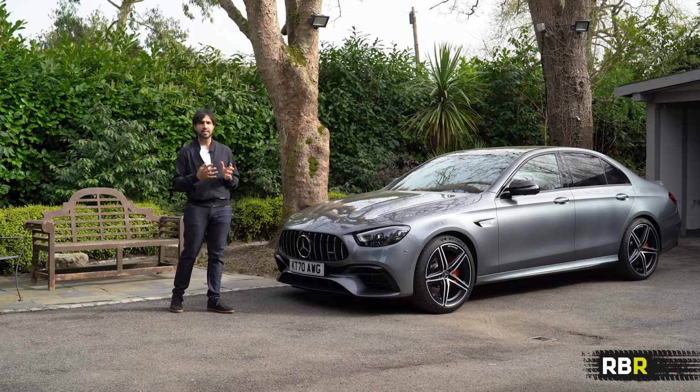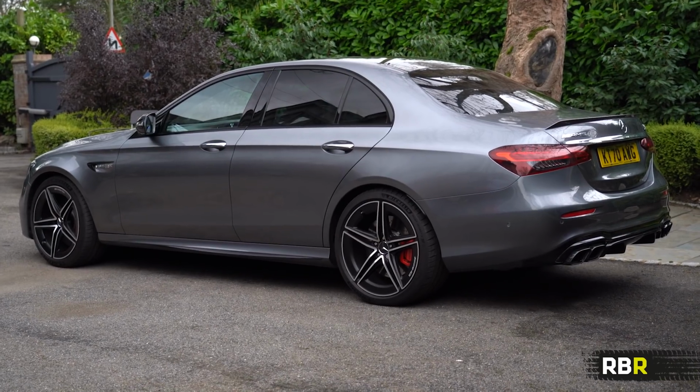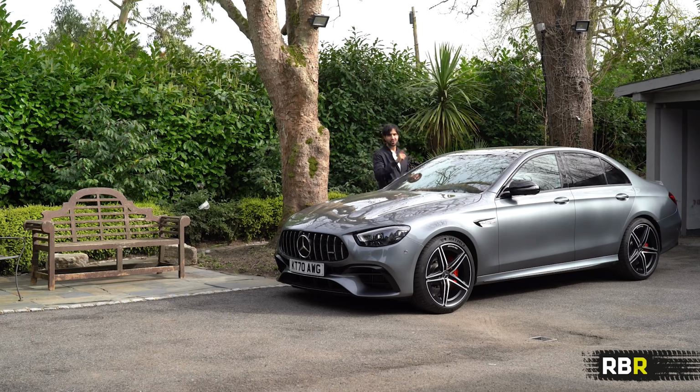So much changed outside, but even more changed under the skin to make what could be the super saloon king. Now, let's have a look at the interior. There's loads changed on the facelift. I want to show you all those little bits, and then the sound and the launch control before we go out on the drive.